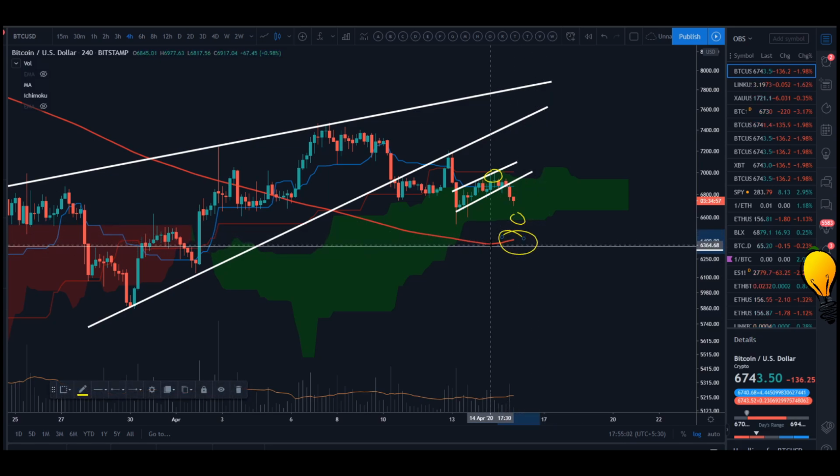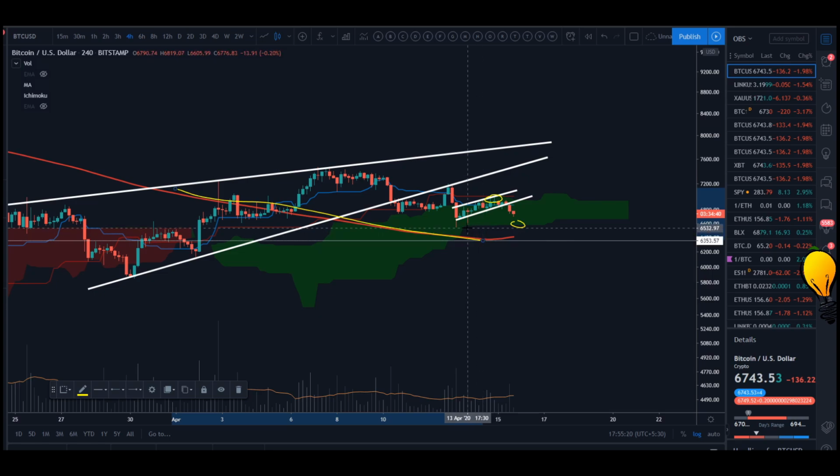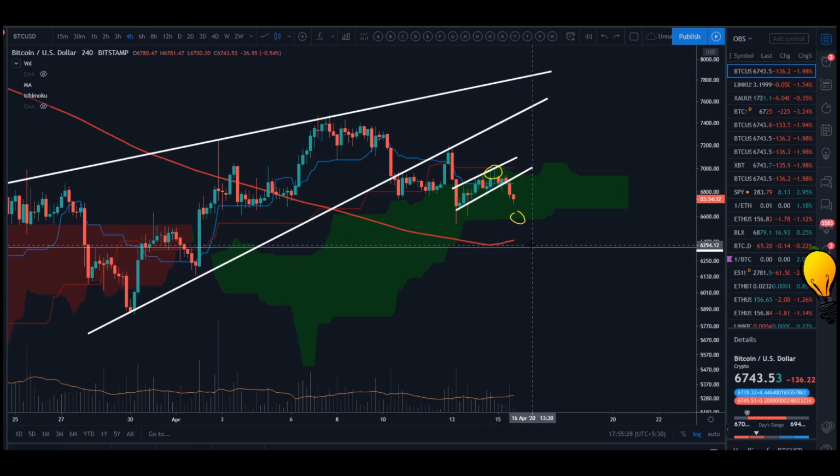First target would be the 4-hour 200 moving average, which, by the way, has finally started showing an angle towards the upside. While everybody was getting bullish because we took the 4-hour 200 moving average, I wasn't, because look at that, it's still angling towards the downside until, well, most recently, until today rather, around earlier this morning, or was last night actually. Okay, so let's go ahead and delete all of that.